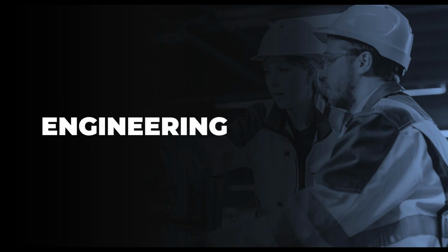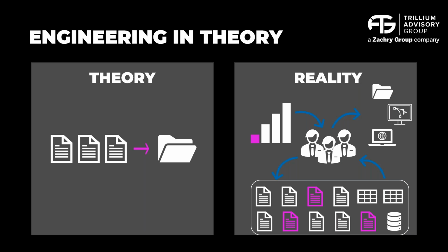All right, so we're going to work our way through the project lifecycle, starting out with engineering. So we're going to talk about engineering, procurement, and construction. We do have quite a bit of content to get through, so we're going to move relatively quickly. So like I said, if you do have questions, please post them to the Q&A section. All right, so engineering in theory.